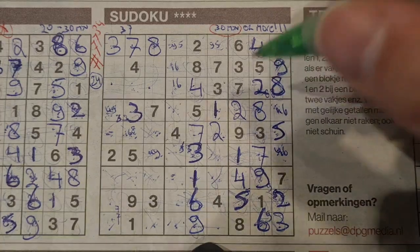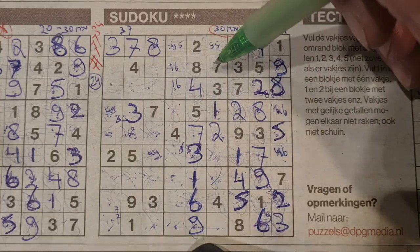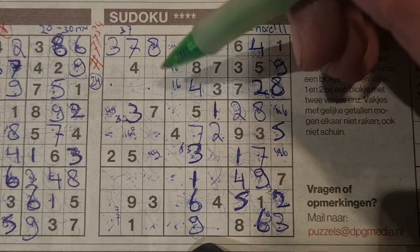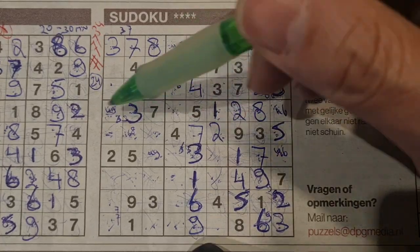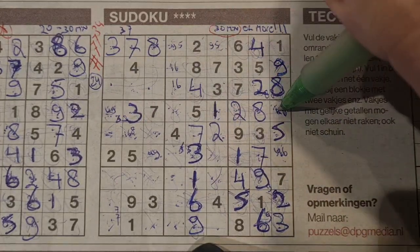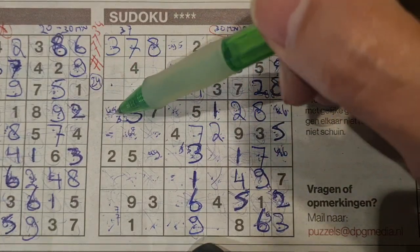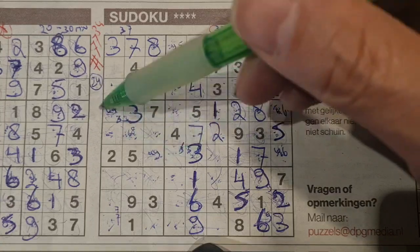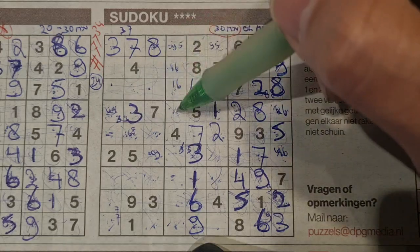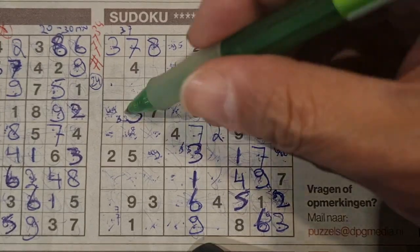Let me mark those two boxes. Okay. Four, six, nine. Here comes six. Four and nine. Well, three missing numbers in this row. One of the missing numbers in this row is the number six. Here can't be six because these two boxes are reserved for the four and the nine. Here can't be six because we have a six in one of those two boxes in this column, so no six there. So the only place left for the six in this row should be there.